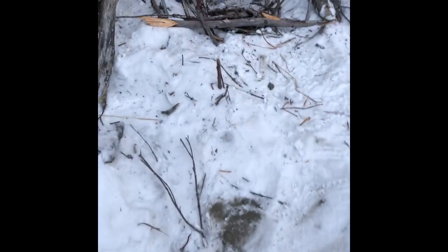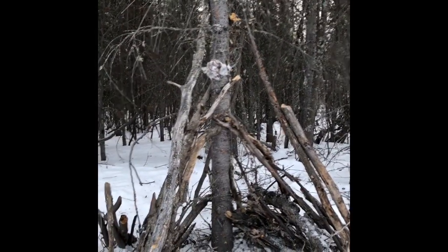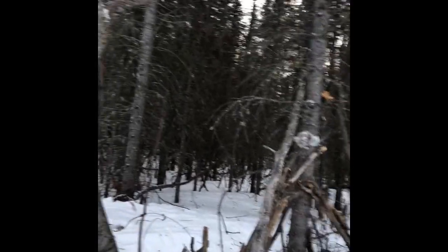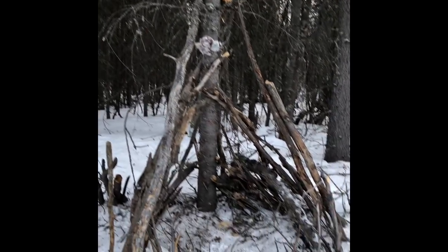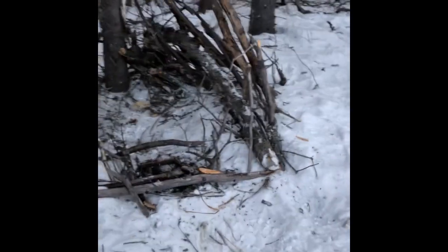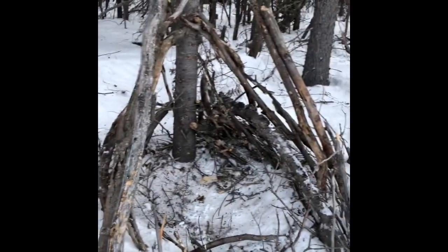I just ended up eating that bit of rabbit I had, so I just hung up what he left. I had my wing hanging off this branch right here, and so I just moved my wing. You can see it dangling there inside of my cubby. Then I reset my trap, and I got my two snares. Put a little bit more lure.